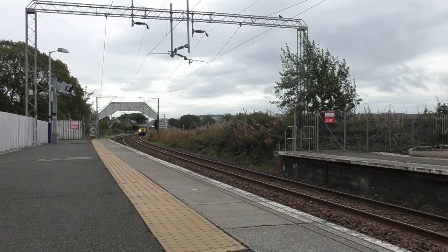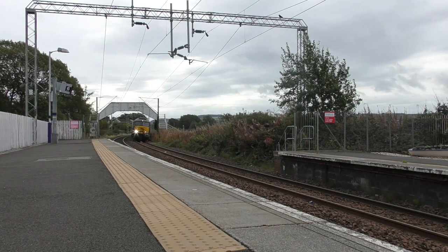Moving to the station now, 45Z47, 1127 Carnforth Steamtown to Glenfinnan. This is the Queen of Scots private charter, with 57313 providing the power.